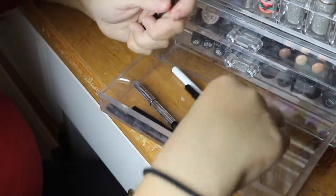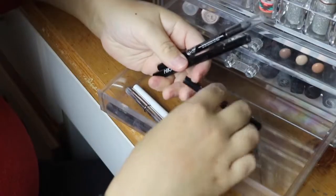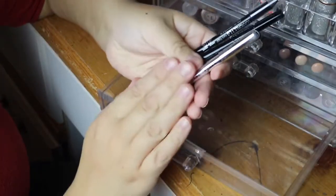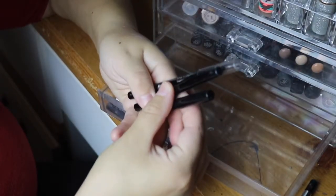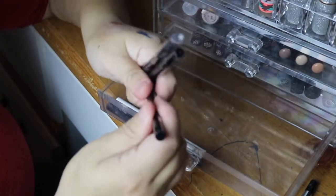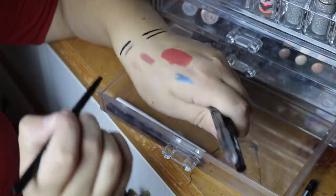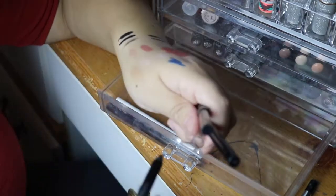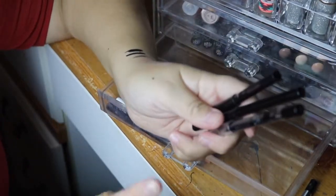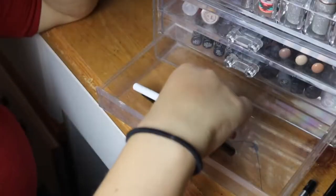Let's see, all my blacks. So I have a Rimmel, a Hikari, an It Cosmetics, and a Marc Jacobs. I do not need this many. I'm going to keep the Marc Jacobs, and let's go ahead and swatch these. Alright, so I am going to keep the Hikari one and get rid of the Rimmel one and the It Cosmetics one. And then I'm going to keep these last two as well.